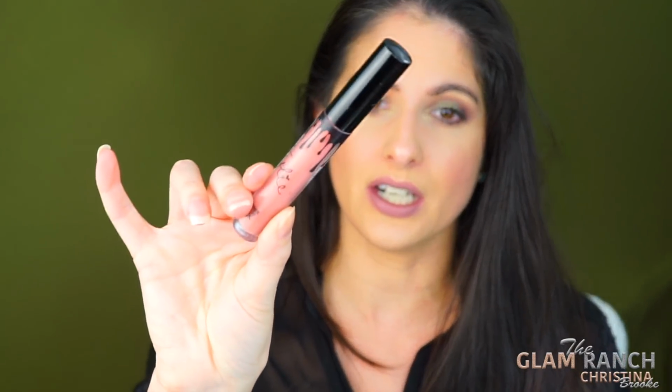So now the final thing I'm going to tell you guys about is from Kylie Cosmetics. I did a first impression on her lip kit, and I got the color Candy K. It's this one right here. So I really think that these Kylie lip kits are awesome. They're very impressive to me. They are extremely impressive to me. I think that they work awesome.